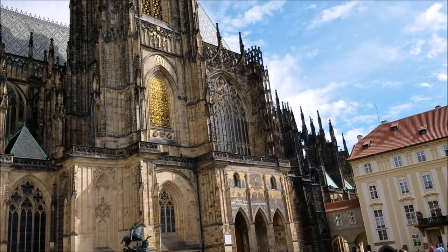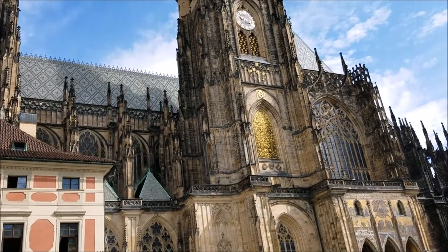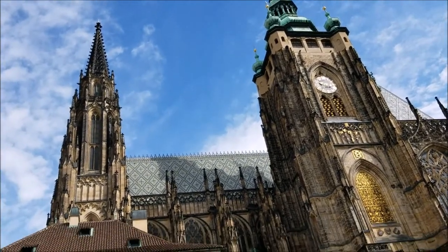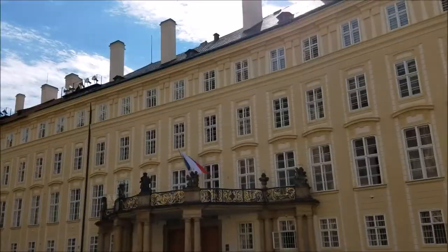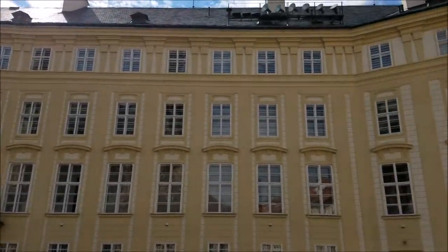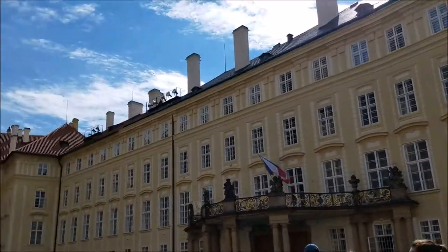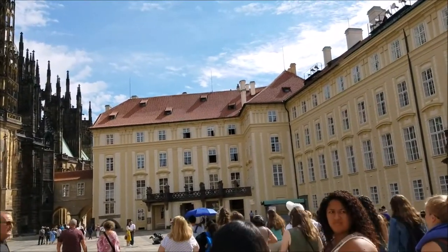Okay, so it said the dark part is the Gothic part, and the part with the gold is already the Renaissance part of this cathedral. Now, this obelisk is here. This part of the palace is where the president lives. And then this part is the part that the people can go. And that's where we're gonna go right now.